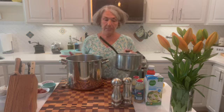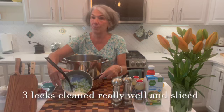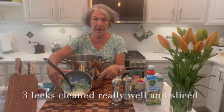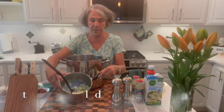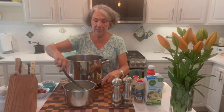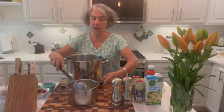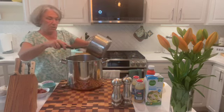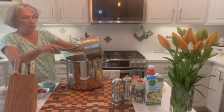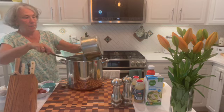One of the unique things you do in this recipe is I have 3 large leeks. I chopped them. I cleaned them really well because you want to get all the dirt and grit out of them. I spun them in my salad spinner, and then I cooked them for about 10 minutes, just kind of boiled them almost in 1 cup of heavy whipping cream. And oh my gosh, my entire kitchen smelled so good. Those with the cream and leeks go into our pot.